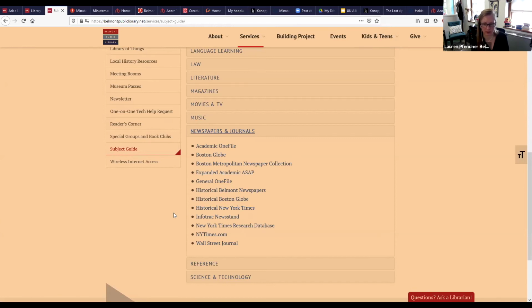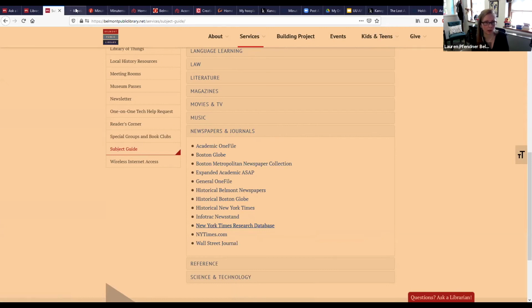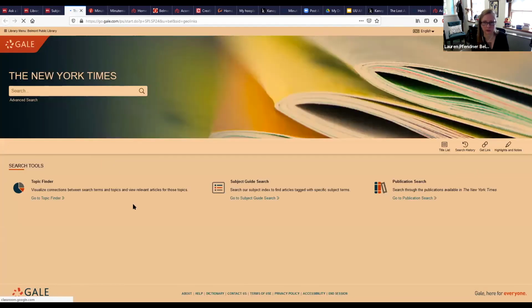Usually not the thing that everybody really thinks of. There's the New York Times Research Database, which I'm pretty sure we called it that to make it a little bit clearer that the experience would be different than reading the newspaper. I will click into it though, just so you can see. You can search for an article.